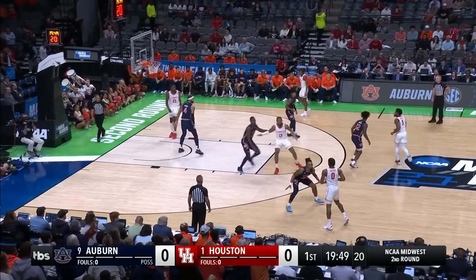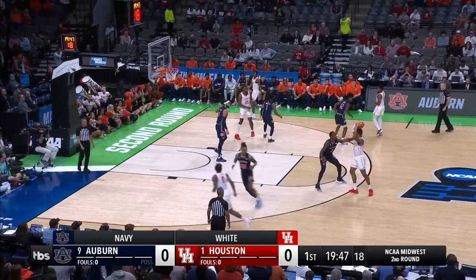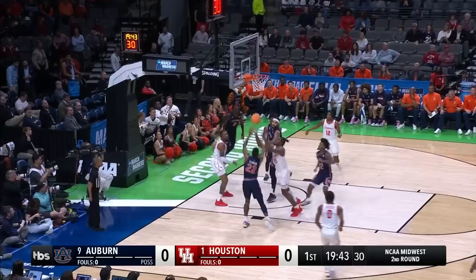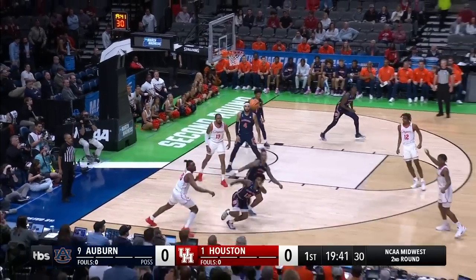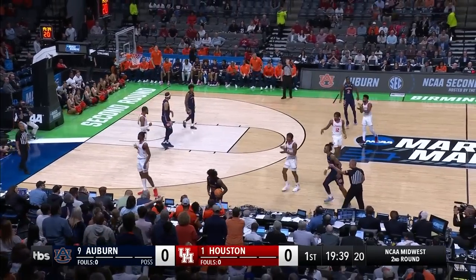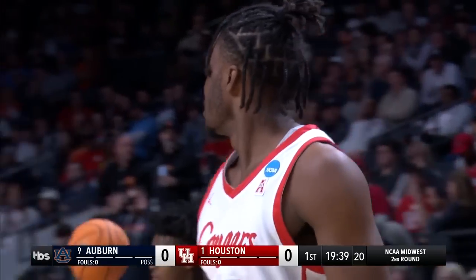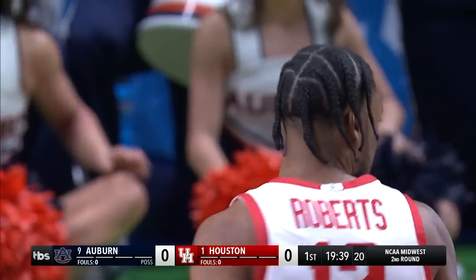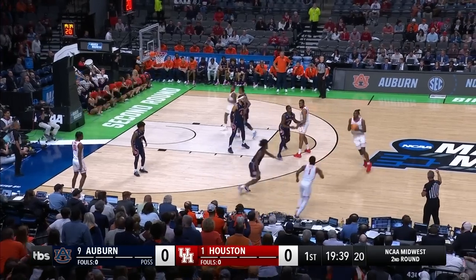Houston tries to get Sasser going early. Here, nice rip and go. Roberts, and it comes off the rim. There they are. Walker. Last tap there by Jasper of the Tigers. And that's what Houston does so well. Offensive rebound. It's going to be a must for Auburn to keep them off the glass. The Cougars, one of the best on the glass in all of the country.